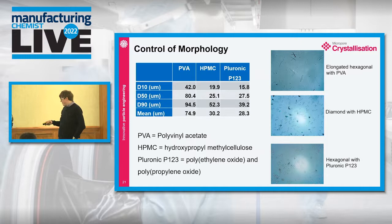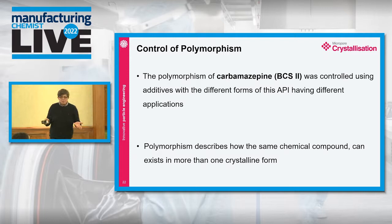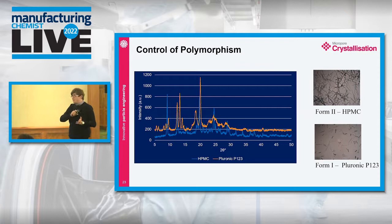Polymorphism, another important point. Again, the same API, trying to tailor what exactly the outcome will be. Many pharmaceutical companies will prefer form 2 over form 1 of the same API, and it can be very difficult via conventional methods to favor one over the other, especially if one's more thermodynamically stable. Through simply changing the surfactant, we were able to control whether we got form 2 or form 1 of carbamazepine. Again, via the same methodology, simply changing the type of surfactant.